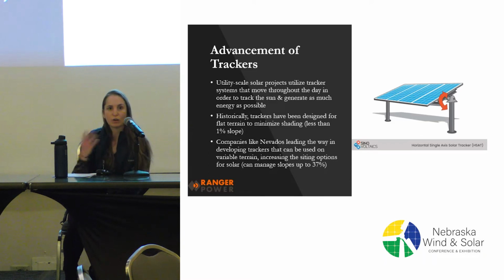And one thing also that we're currently seeing right now in terms of advancing technology with tracking, companies like Nevados are actually making it so that you can use tracking systems on not just flat land, but with land that have higher slope grading. So traditionally, solar has looked for flat land so that you minimize shading and you can get the maximum amount of sunlight throughout the day. And companies are now looking into developing technology that will allow you to build on land with higher slope grading. So this company, Nevados, they currently are able to work with slopes up to 37%. So that's a huge advancement and something that we expect to see more of in the coming years.